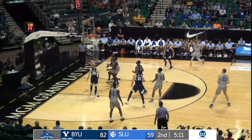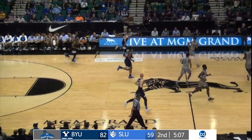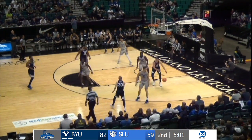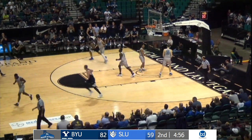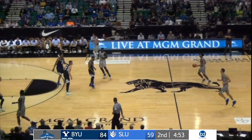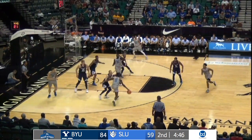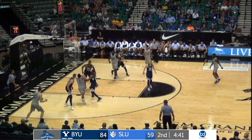Moore from three-point range. That's long. Here's Rose, whose dad Lyndon played with Dave Rose on that Phi Slamma Jamma team. And Aids going to work again, now has 12. And Jamal Aids is perfect tonight. He's 4 for 4 from the field and 4 for 4 from the free throw line. 84-59.